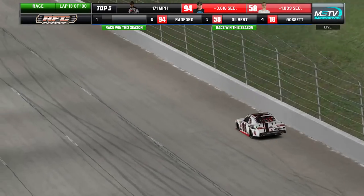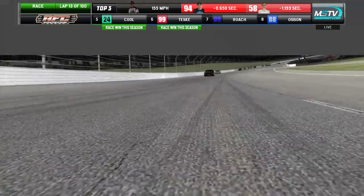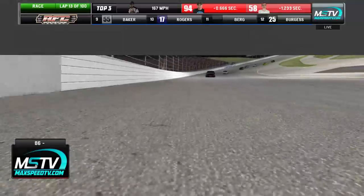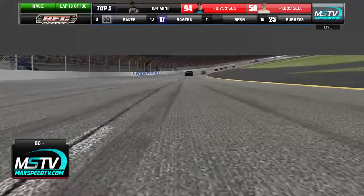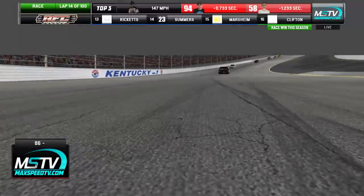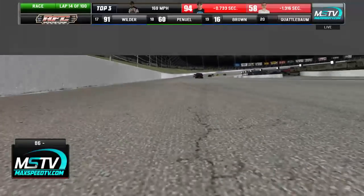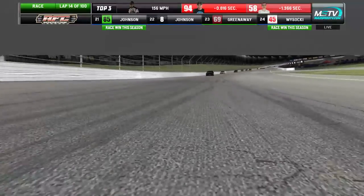West in that 86 machine, once again out front as we look out the backside of this car. Troy Radford in the 94, still searching for his first win. And right behind him is Kyle Gilbert, looking to make the chase in this league, but to do so he cannot miss a race.